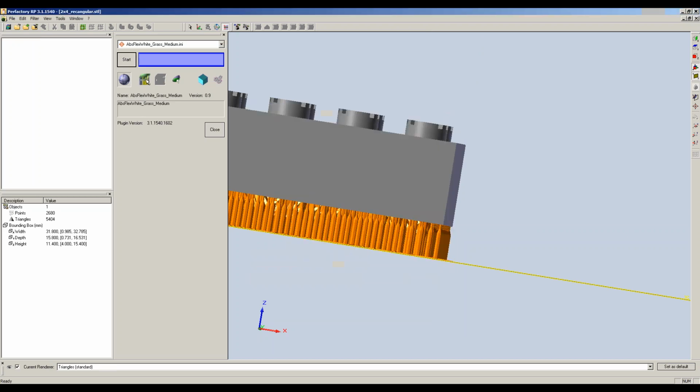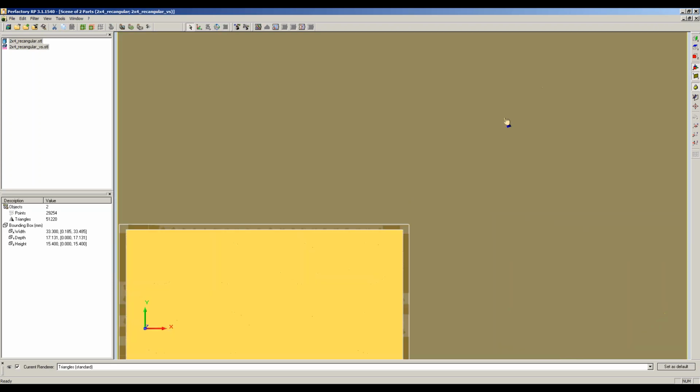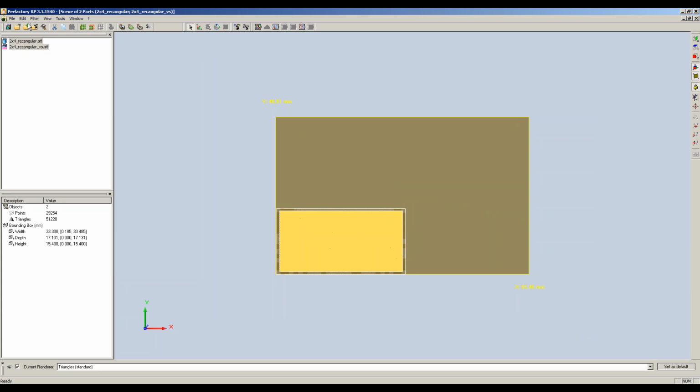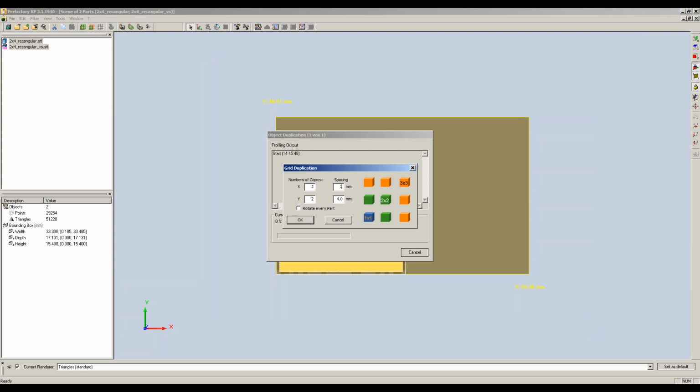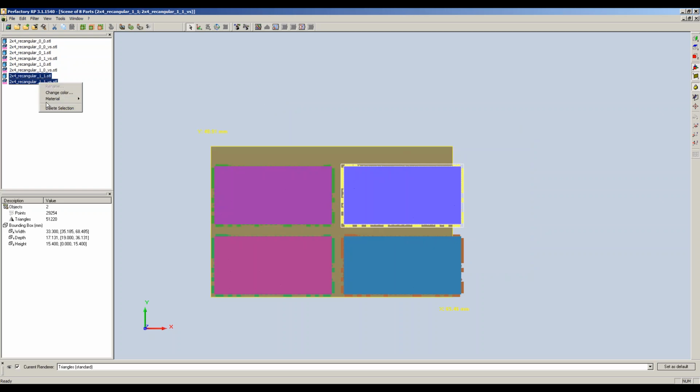All right, assuming that I'm happy with that, I'm just going to close out of it. Let's go back into this top view. And now here, if I wanted to, I'm going to replicate this. So I'll say I want 2 in either direction, with 2 millimeters spacing in both X and Y, 2 by 2. Oops, it looks like they may not fit, so I guess I can only print 2 of them at a time. So I'll just delete these.